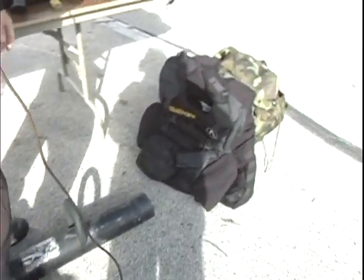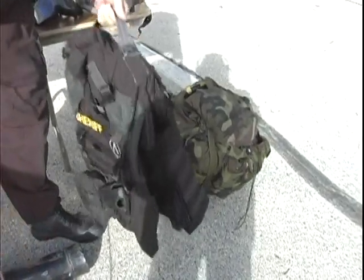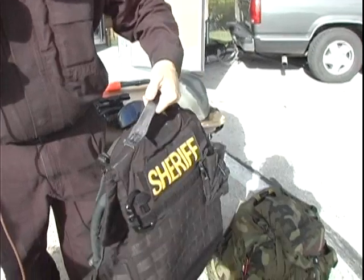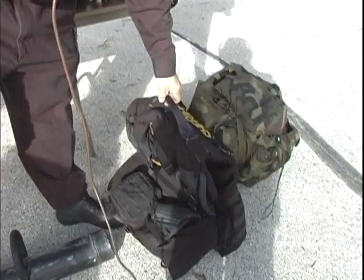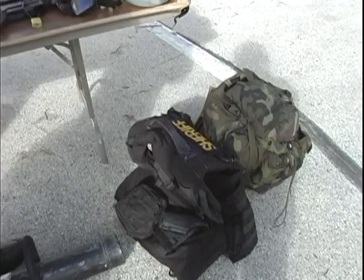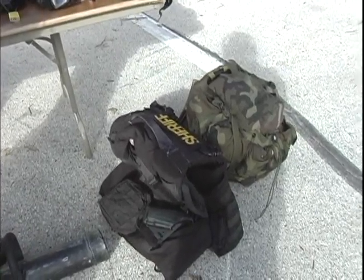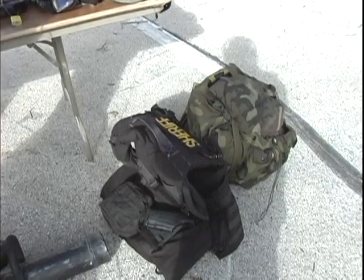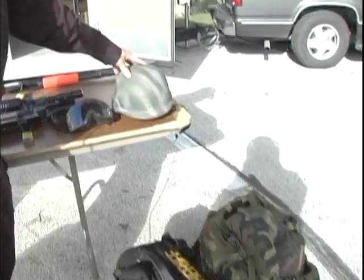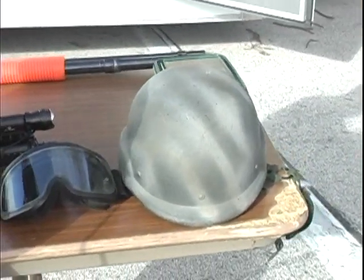Over here are some more of the protective equipment that members of the SWAT team wear. This is a vest. Each member of the SWAT team is assigned a vest. The vest is bulletproof to the same rating as our shields, which is a level 3A, which will stop handgun rounds. Same as the helmet up here, also a 3A level protection.